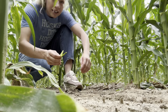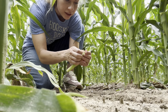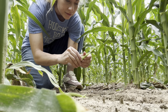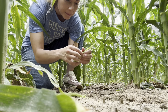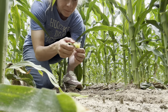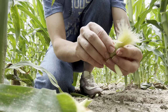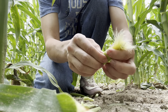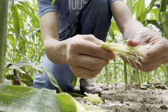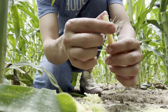Okay. I'm balancing you on a brace root. So here is one of our little earsies forming. I'm butchering this thing. Okay, here's our little dude forming. Look at him. He looks so silly. You look ridiculous right now. There's our little corn right there.